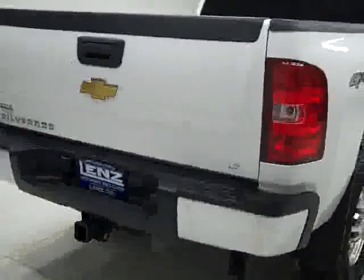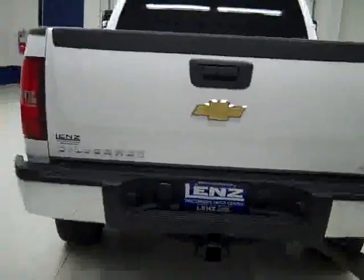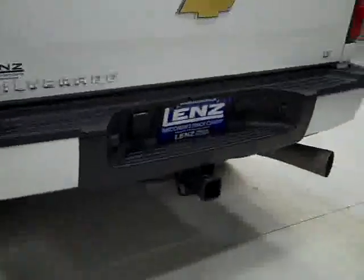I don't see any rust or corrosion peeking through the undercoating at all. Rear tire is about the same amount of tread as the front. And around back, rear bumper and tailgate in great shape as well. There is a hitch, transmission cooler, and wiring as part of the towing package. In the bed itself, a factory drop-in bed liner also looks like it's in great shape.